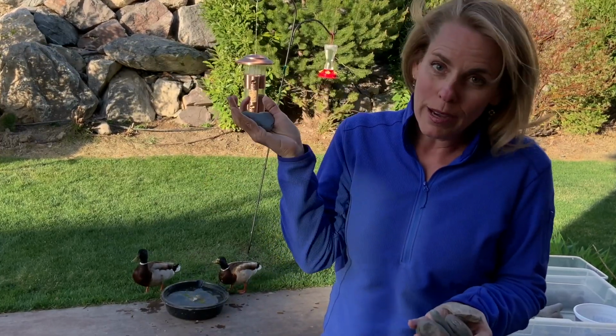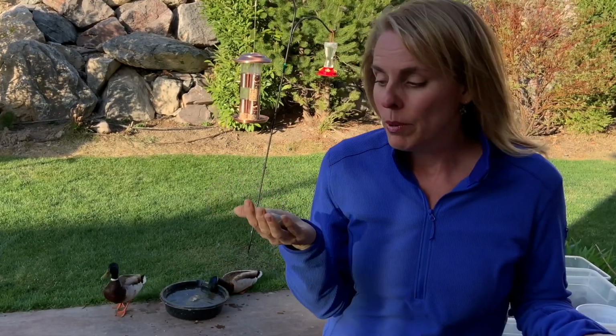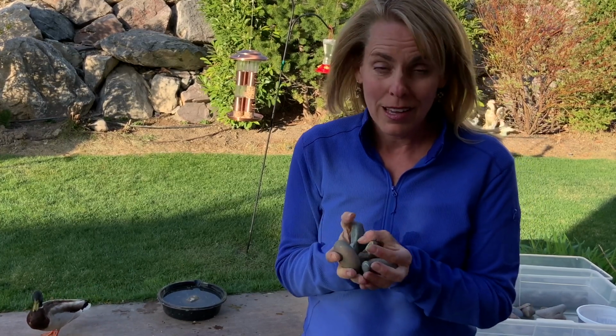So you might go out and see how many hearts you can find. I have friends that have never found a heart rock, but I think once you start looking, you'll start seeing them. I find at least one every time I go out. So they're there. So choose a shape that you want to find and go get as many of those as you can. That's one of the fun and easy outdoor activities you can do with rock art.